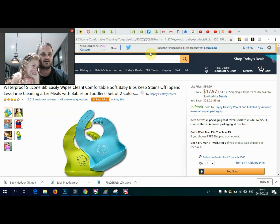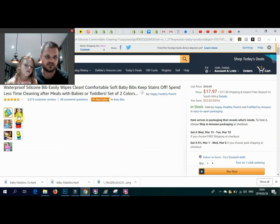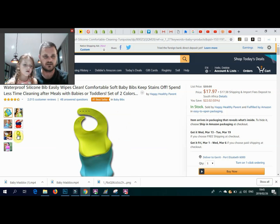So today we are gonna review the waterproof silicone bib. This is a bib you place around your toddler's neck and chest area, and it's easily wipeable. If she makes a little oopsie, it will fall into this little area here, and it won't ruin her clothing or fall onto a lap or anything like that. So it is a truly amazing product. We're gonna do it now.